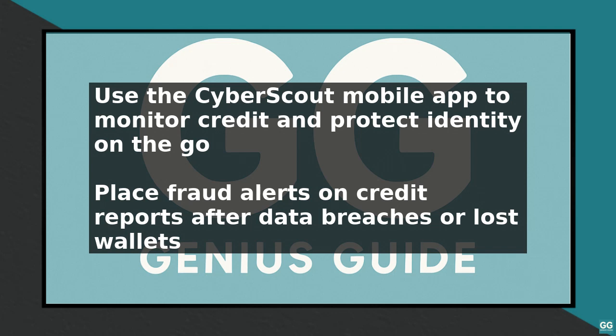For example, if you have recently experienced a data breach or lost your wallet, you can use the app to place a fraud alert on your credit report. This will notify lenders and credit agencies to verify your identity before approving any new credit applications.